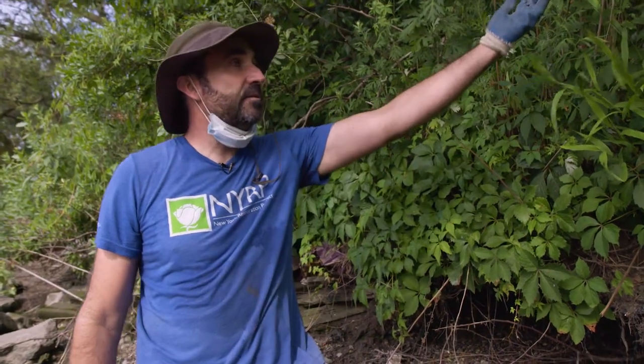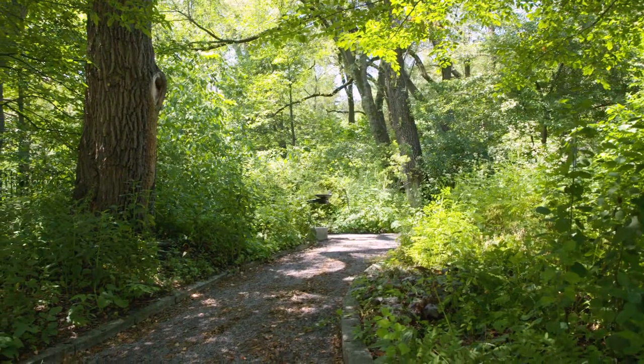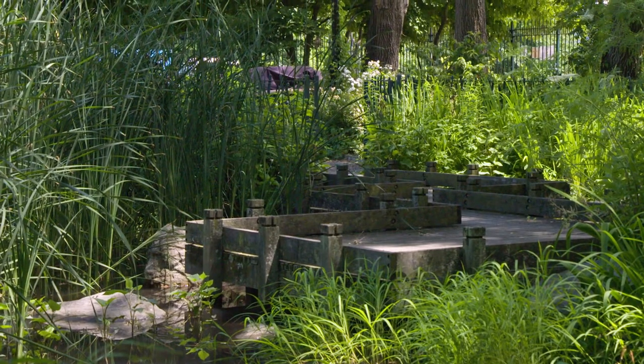And eventually this tree will fall over and we'll start to lose a lot of the critical space that people use all the time. The paths, the bridge, the core infrastructure of the park. So erosion's a creeping problem, but when you stop and look at it, you realize just how bad things have gotten.